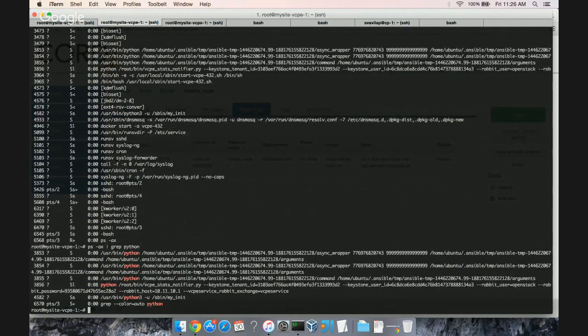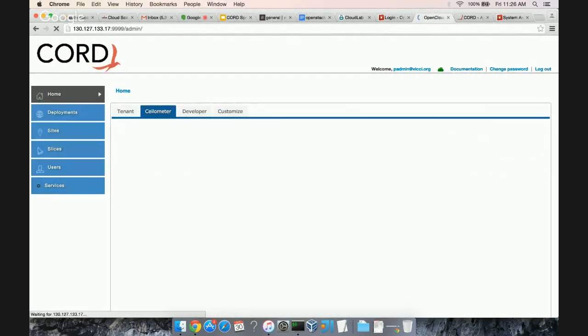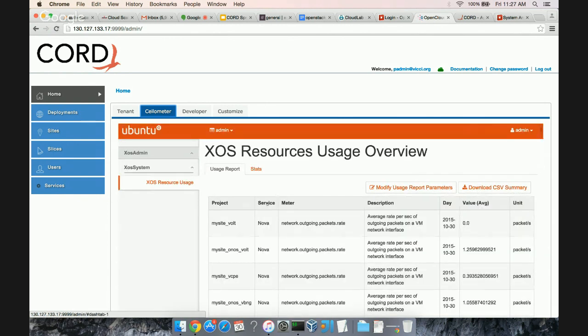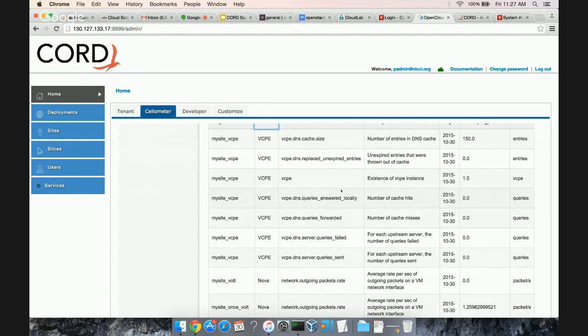you see there is one cron job running inside this root context, which periodically looks for all running VCP containers in this system, extracts the DNS metrics and posts them to the backend Ceilometer framework, which are getting displayed through this Ceilometer view. Okay, it's again taking a couple of seconds. That's pretty much what I wanted to show in this demo. Any questions?